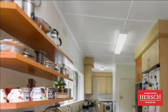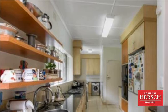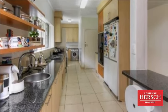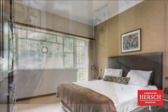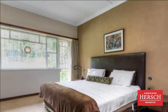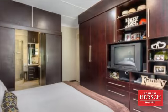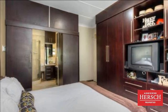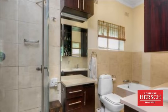Accommodation offers 3 bedrooms all with fitted cupboards, 2 modern bathrooms all with main ensuite, additional guest cloakroom. The large kitchen is well equipped, with granite countertops as well as a separate scullery. Additional features include an energy-saving heat pump, guest suite with bathroom and separate entrance with 2 extra rooms.